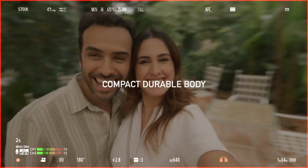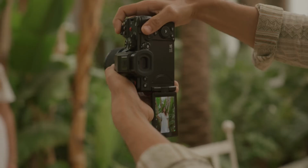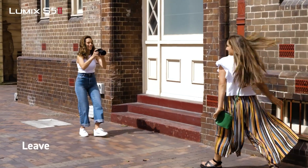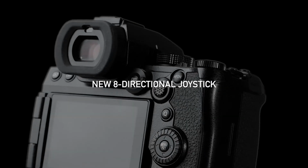Another factor that really sets the Lumix S52 apart is its improved image stabilization. You can walk and shoot without the dreaded shaky footage thanks to the active IS technology. This little feature is perfect for creators who love capturing action-packed scenes or on-the-go lifestyle vlogs.